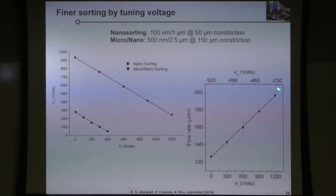we now end up in the 200 microliters per hour range. So this is way, way better. So we hopefully will be able to test this in upcoming screening review time in November with this upscaled sorter. Okay, so that just very quickly.